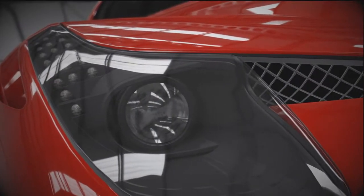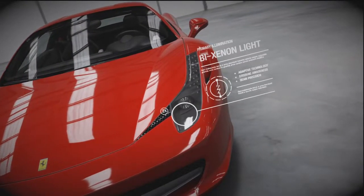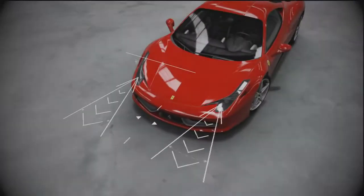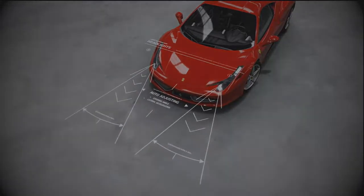When the 458 Italia turns, so do its headlights. These bi-xenon units automatically follow the road ahead by monitoring steering angle and lateral G's.